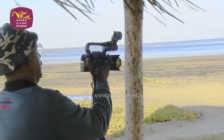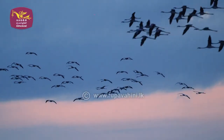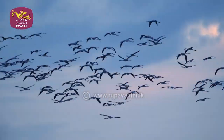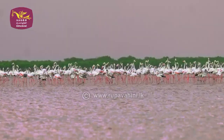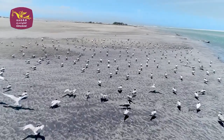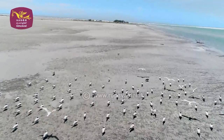So yeah, this is the morning. The mudflats are most active in the morning. There are two factors in this sort of very large exposed mudflats. One is the tide, the high tide and the low tide. Near full moon and new moon, you have two cycles, like in a day, you have two high tides and two low tides. So that tide plays a critical role in this sort of exposed mudflats, especially in the northern province and a few in the Hambantota district.